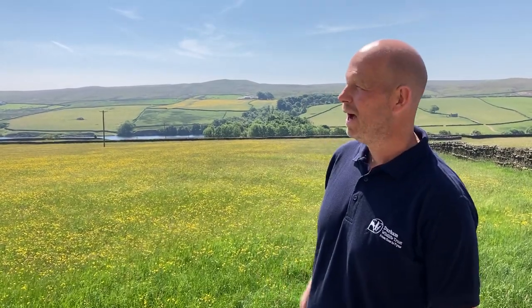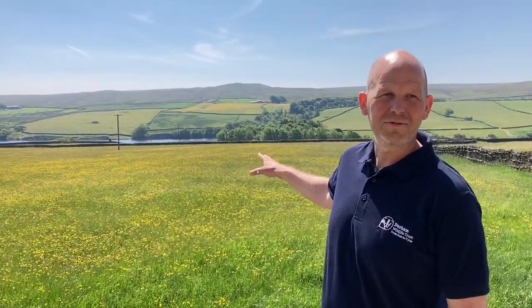So, Mark Dinning, Head of Conservation for the Durham Wildlife Trust. Mark, here we are at Hannah's Meadow. Tell me about the importance of this site. Yes, so welcome to Hannah's Meadow. It's a Durham Wildlife Trust Nature Reserve.